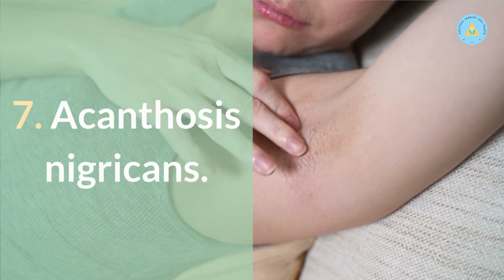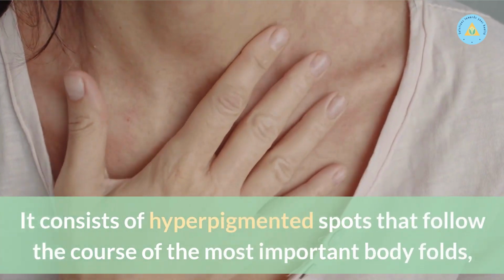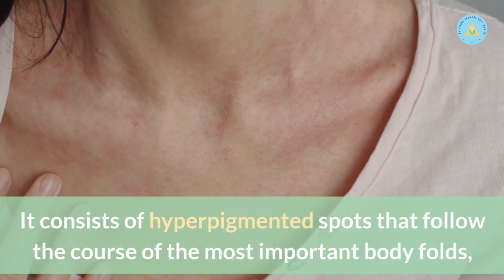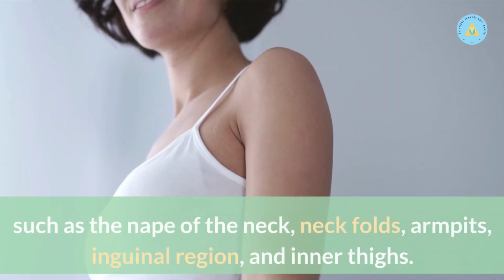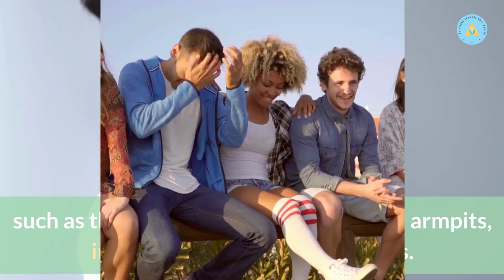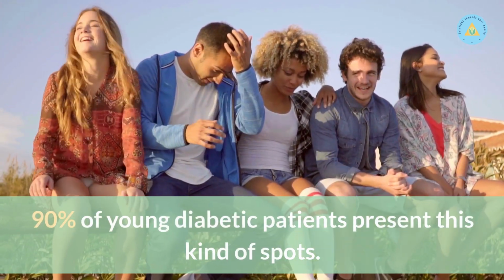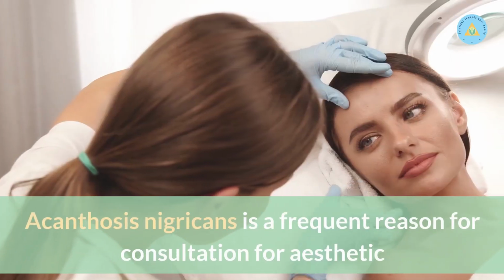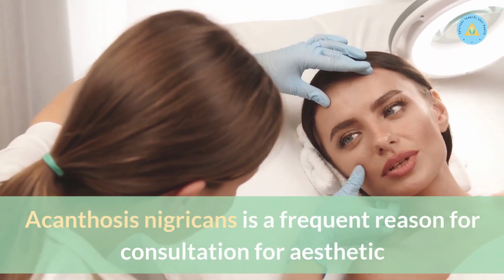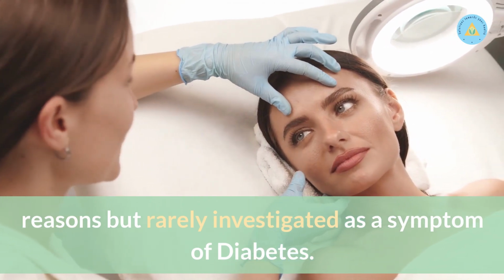7. Acanthosis nigricans. It consists of hyperpigmented spots that follow the course of the most important body folds, such as the nape of the neck, neck folds, armpits, inguinal region, and inner thighs. 90% of young diabetic patients present this kind of spots. Acanthosis nigricans is a frequent reason for consultation for aesthetic reasons but rarely investigated as a symptom of diabetes.